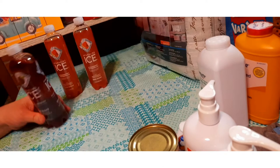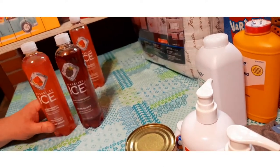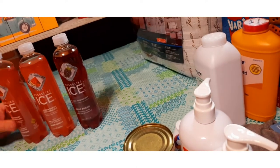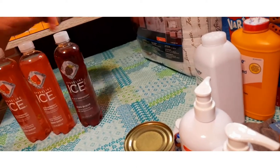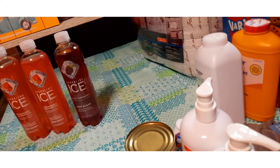And she needed some more ice, and she needed some Bangs. She didn't get any Bangs because they didn't have any flavors there that she really liked, but I got two strawberry watermelon and a black raspberry ice for her. She usually drinks about a Bang a day and an ice a day.